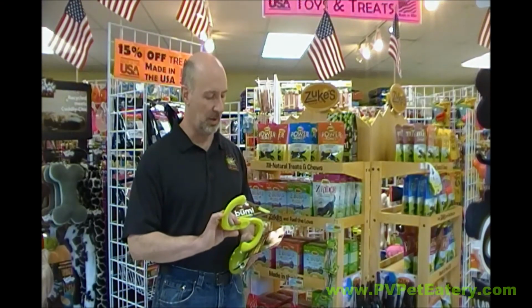Some of the USA featured items this month at Perk Valley Pet Eatery include toys from Westpaw, which is a company in Montana. They manufacture a line of toys that are made out of ZogoFlex, and ZogoFlex is a very tear resistant material, so it's a very durable toy line.